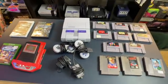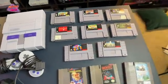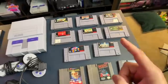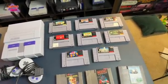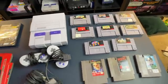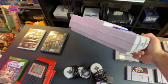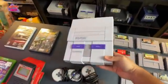Let's get into these pickups, y'all. So pumped to have gotten some cartridge-based games, some really, really good SNES games, guys. It's been a bit since we found cartridge-based games. And guys, again, look at this. Look at the Super Nintendo, looking all nice for somebody to enjoy soon.